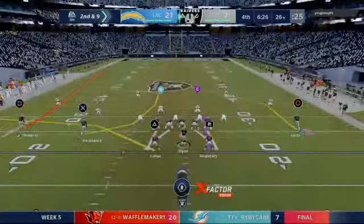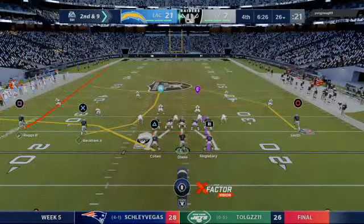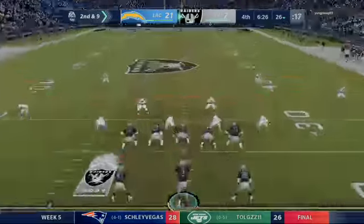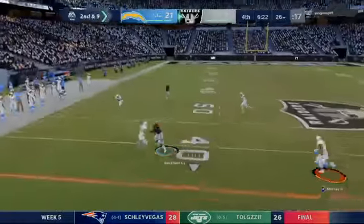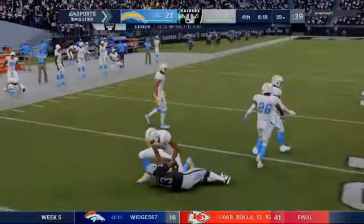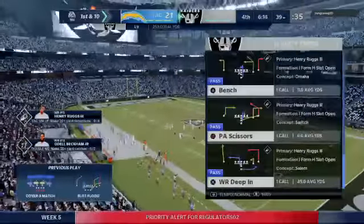Following the delay, here's 2nd and 9. Operating from the gun, Dixon. Looking left side, he's got it, complete. And he gets this one just shy of the 40, down at the 39. A gain of 13.